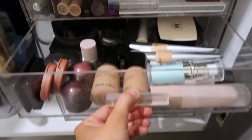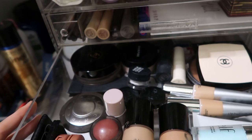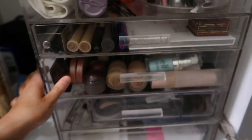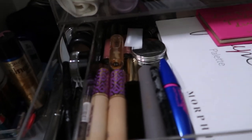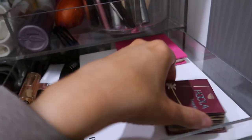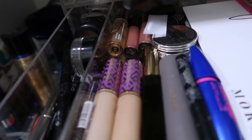And then here is all of my face makeup, blushes, highlighters, bronzers, powders, primers, foundation. So all of my face products are in here, and then these are all like eye and lip products, which I kind of threw out a lot of stuff. These are just like eye palettes. I use this as eyeshadow, the Hoola Benefit bronzer. Some lip products. I don't have a lot of lip products. Don't really buy lip products. Don't really like lip products.